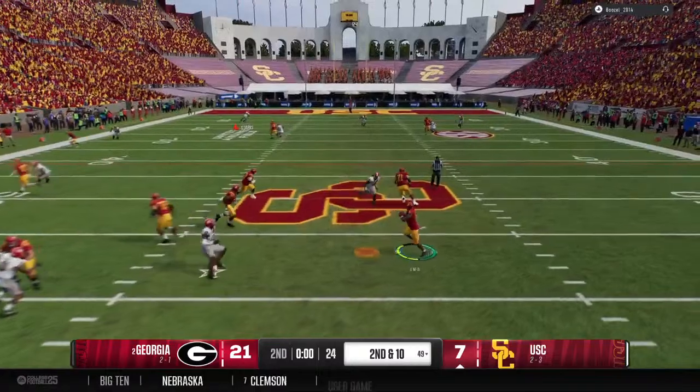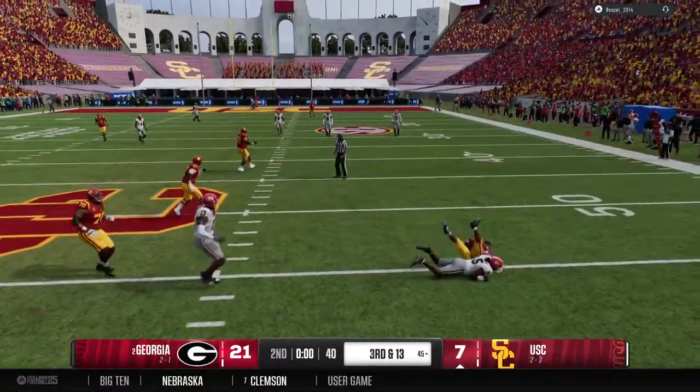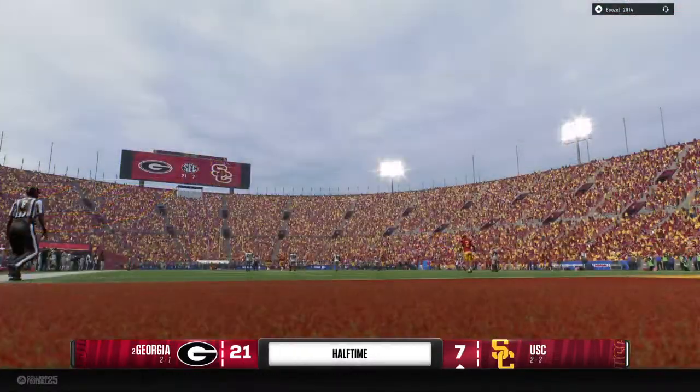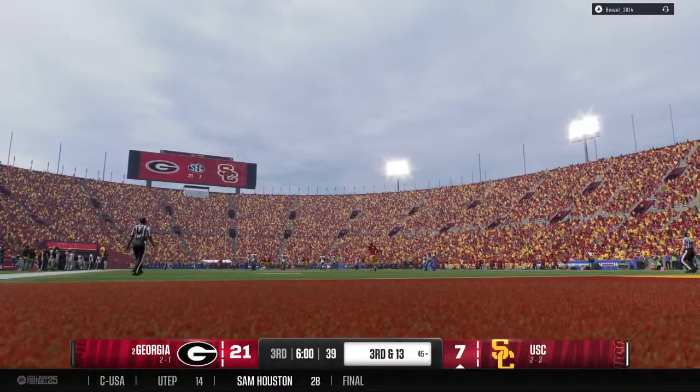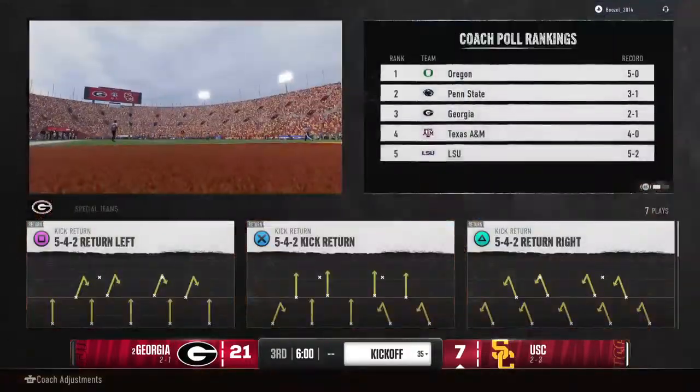Pocket starts to collapse. They've got the screen set up. They make the stop, and that is the end of the first half. We played 2 quarters here. Time to go to Kevin Connors in our halftime update.